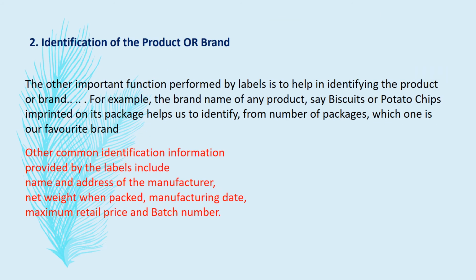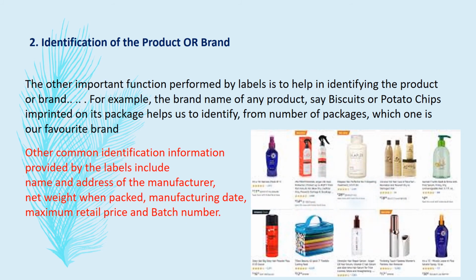Next is identification of the product or brand. How exactly are you able to identify the product or brand? Simple. You look at the product, and you know how it is different from its competitors. You turn the product around and start reading about it. You feel that the nutritional value of one product is different from another one. So you know which product is better for you, and depending on that you select the product.